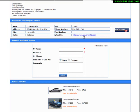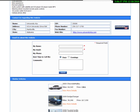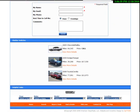The URL is always clickable, the logo is always clickable, and if you go down a little bit farther, they'll have them email us about this vehicle. This is where the information will go to whatever email you set in the administration site, which should be the dealership email. If you scroll down farther, if they have multiple vehicles, they'll have similar vehicles that you can click on to take a look at. They'll have the search engine selections down at the bottom, and you can click on Carfax if you need to get a Carfax overview of the car.